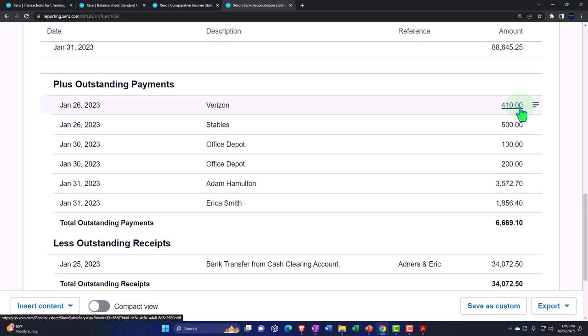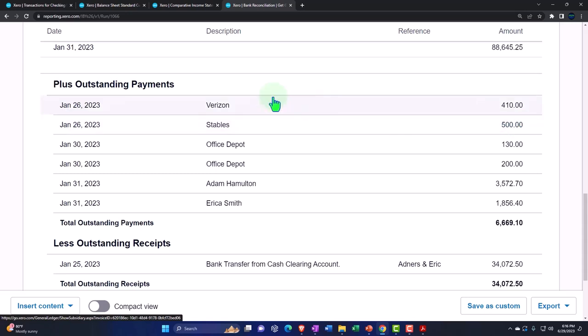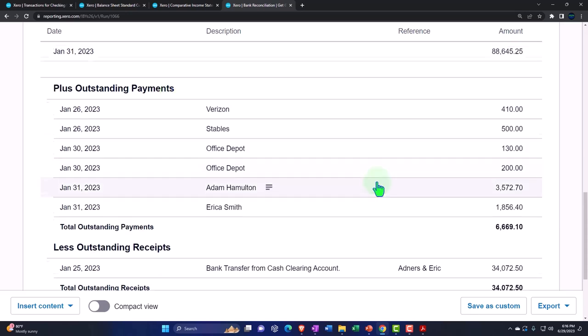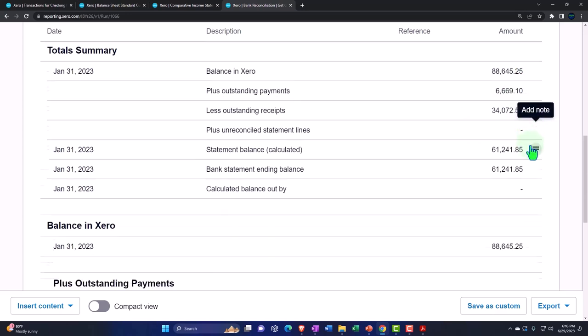But we would expect these to clear in future periods, and if we see them clear in future periods, it's not like we're going to say, hey, look, they're not outstanding anymore as of January. They cleared, just that they cleared in February. But they're outstanding as of January 31st. So they're legitimate outstanding items because they cleared in February. We want a report to show that they are uncleared as of January, because that's the reconciling item, which will allow us to get from our balance to the bank balance.